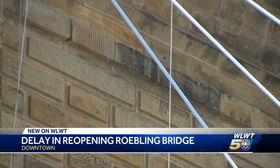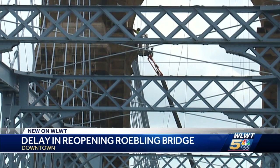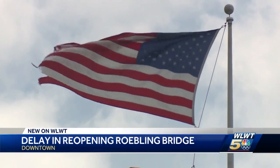What do you think about this idea, waiting another couple of weeks to get it open? That's fine, as long as it's safe. For people who use the Roebling, 2 or 3 months can be a long time. To a bridge that's been around 150 years, that's a very short time span.